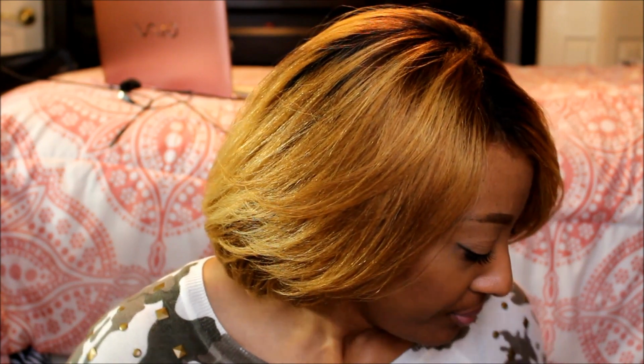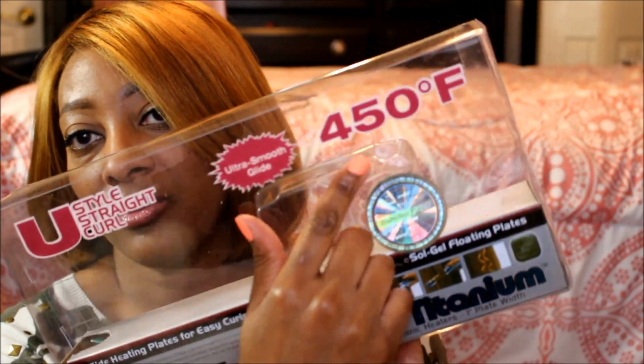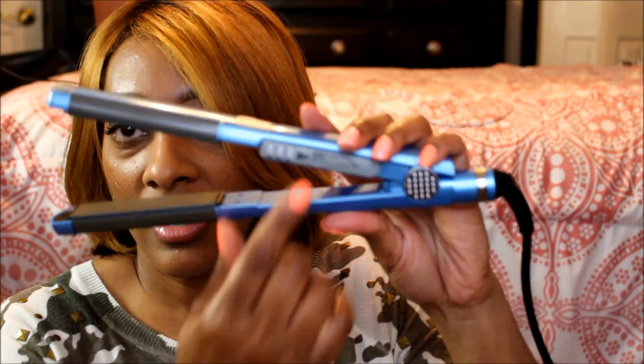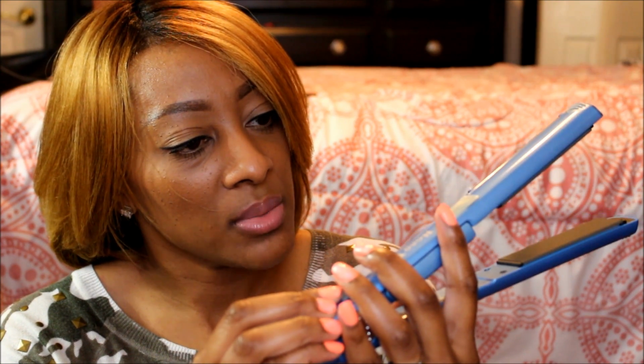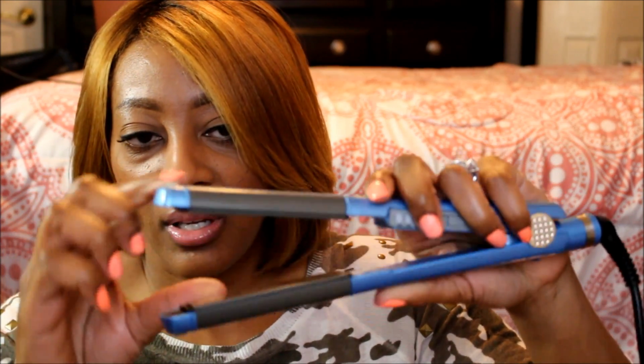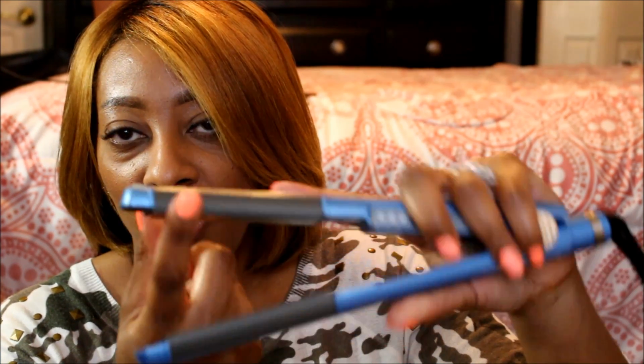All right, next from Amazon, I picked up the Babyliss Pro Nano Titanium U-Style Straight Curling Iron, and it heats up to 450. This is the flat iron right here, and it has the settings for 340, 400, and 450. The on-off button, the grips in the front, and the plates for you to be able to curl your hair are right here.